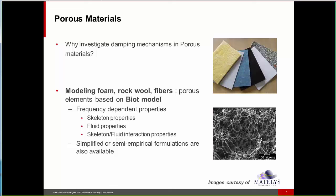Now, this formulation needs as input the skeleton properties, so the Young modulus, density and the Poisson ratio, the fluid properties, so the fluid density, the speed of sound, and so on, and the skeleton to fluid interaction properties, such as the tortuosity, resistivity, and porosity.